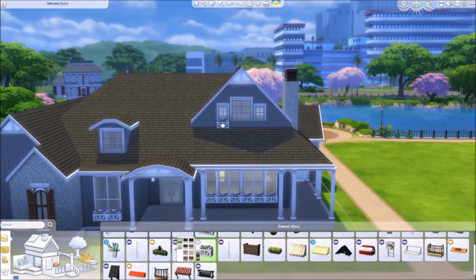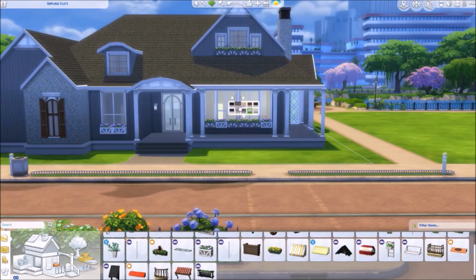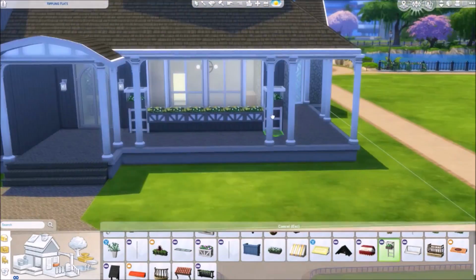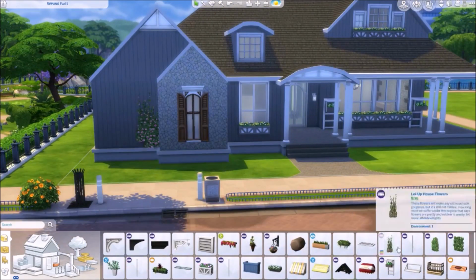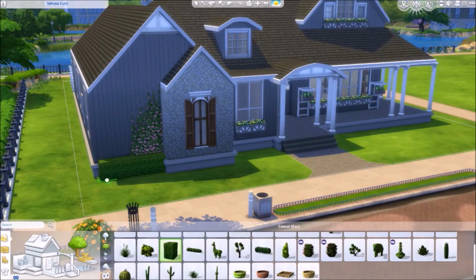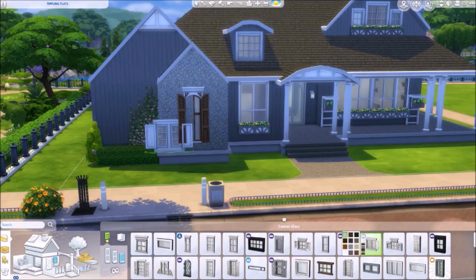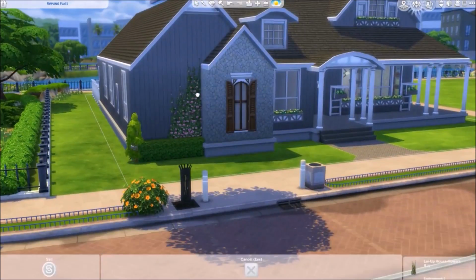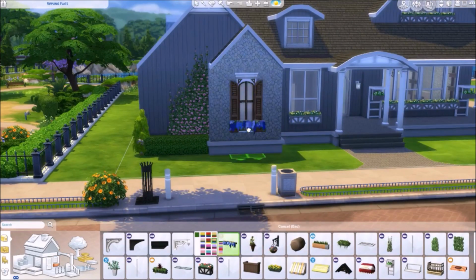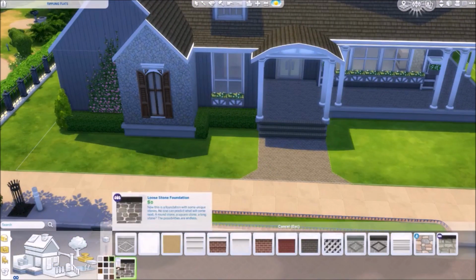So now I'm just going out front, adding a few little extra accents on the outside of the house to give it a tiny bit more character. I do put some vines, as you can see, going up this side of the build right here, just to give it a little bit of character and make it not look so completely dull, because I didn't put any windows on that side. So I did a few vines climbing up the wall sort of thing.